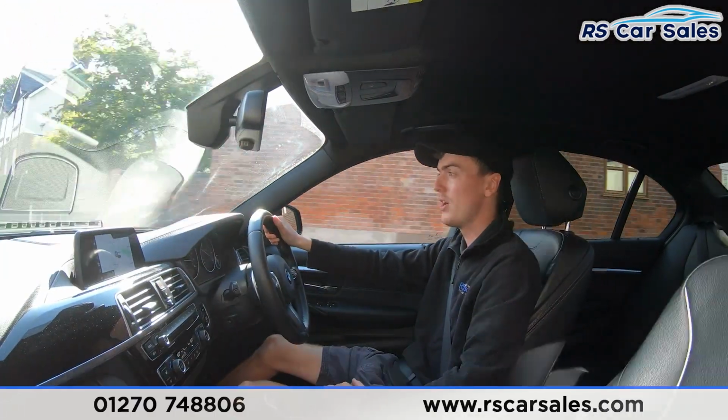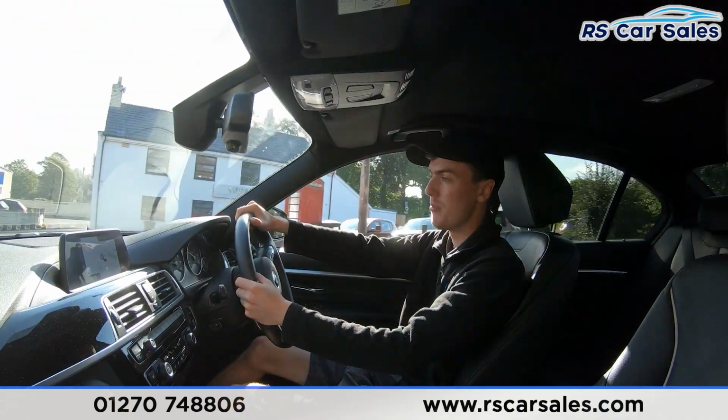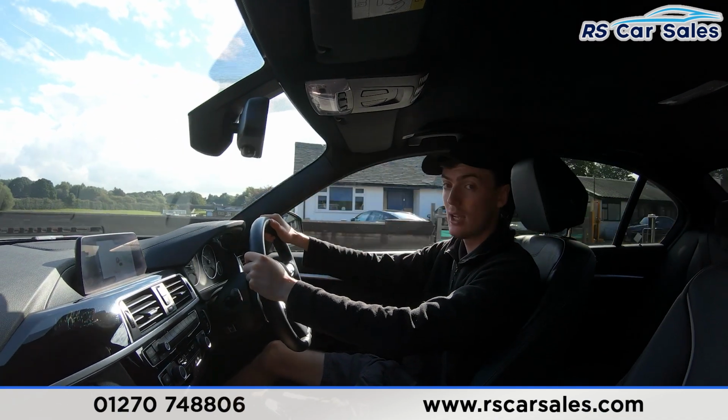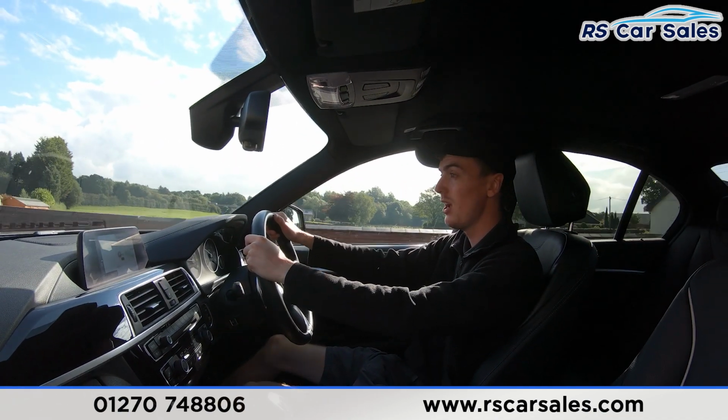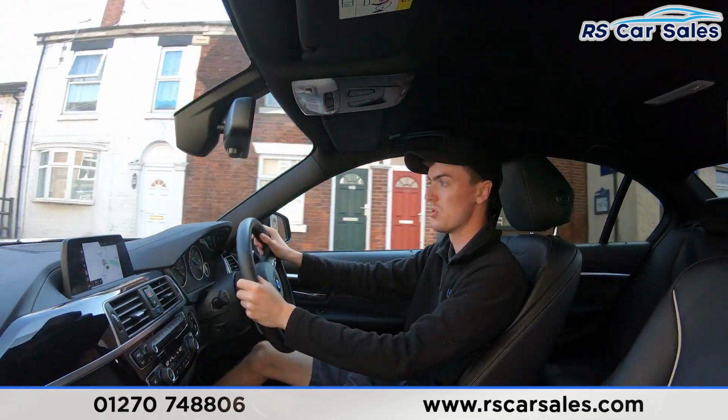We also have plenty of other features that you would have seen on the photos. For example, we have the DAB radio and the Bluetooth phone connectivity. We have the dual zone climate control with the ice cold air conditioning, perfect for hot summer days. We also have the automatic gearbox as well with all the different drive modes.